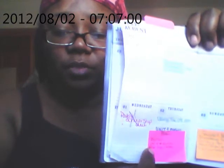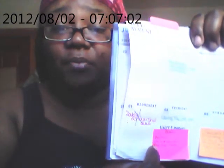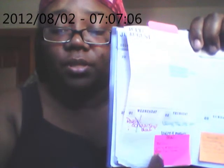I also use little sticky notes because I do a lot of printing at school, and every time I have something to print, I'll use a little sticky note to tell myself. For any task that I don't want to necessarily write down in my planner, when I'm finished, I can just take it off and be done with it.